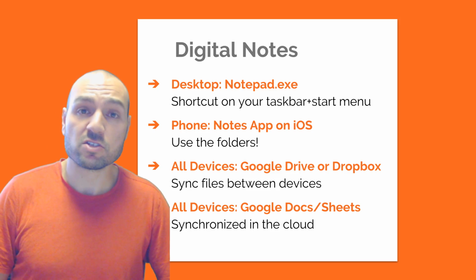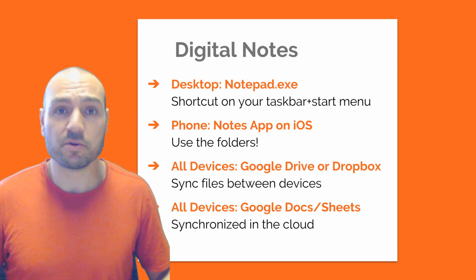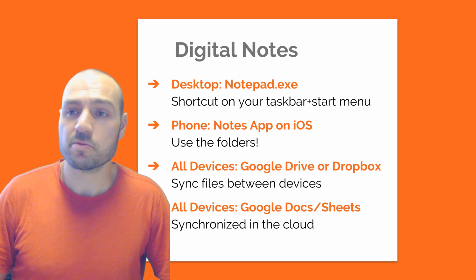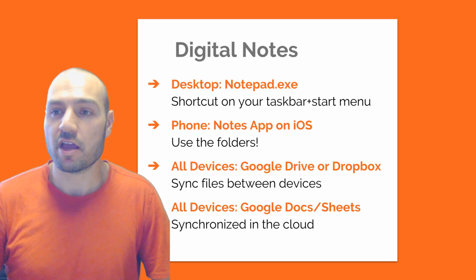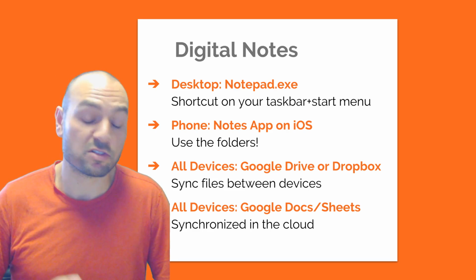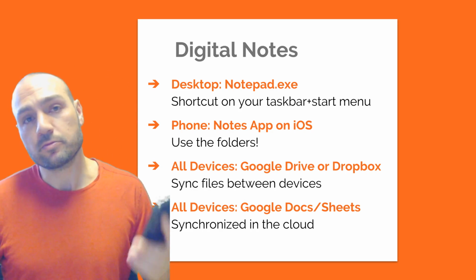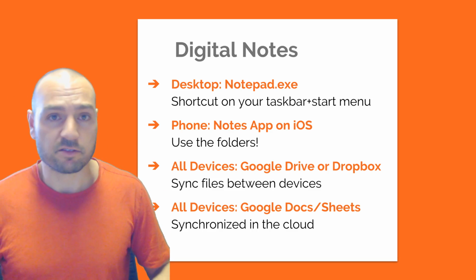Next, in regards to digital notes, I use a lot of simple things, very easy. On my Windows machine, on my desktop computer, I use notepad.exe. It's just plain text, and I have a shortcut on my taskbar, so it just takes one click and I've got it. If I'm on my iPhone, I use the simple Notes app. Again, that's a very simple app.